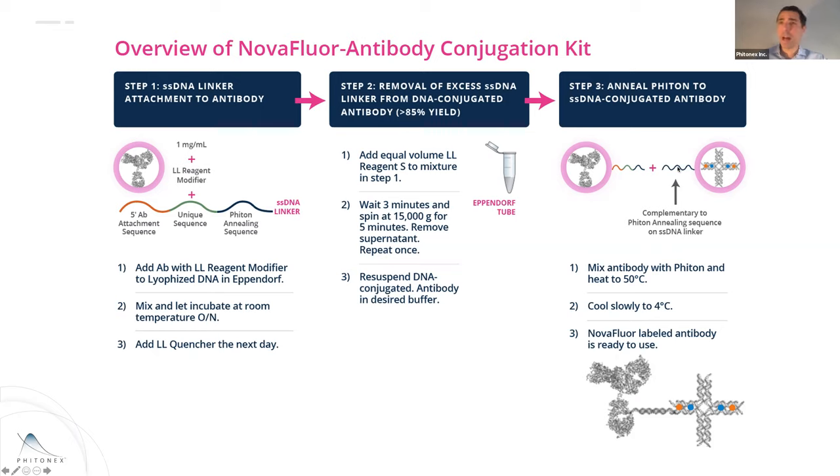Which is that we have this oligo hanging off the antibody, and then we've got the complement off the Phitonex. This turns out to be highly efficient, right? So we've seen 60-80% efficiency on this side, 85% yield on this side. You can just heat this up to 50 degrees. It takes about 5 minutes at 50 degrees. You can do this on a heat block.